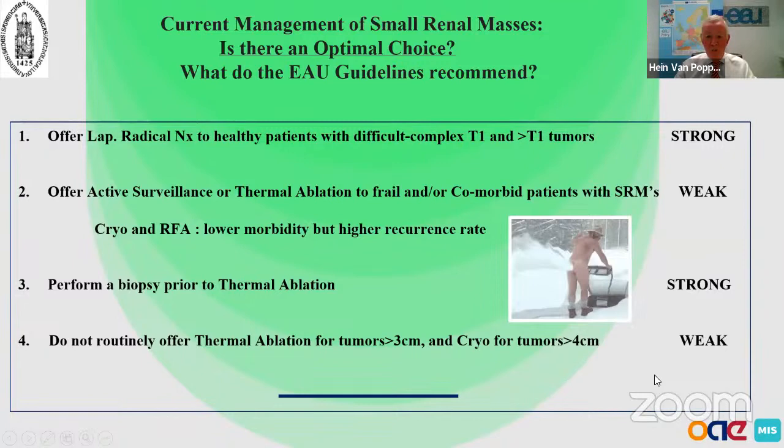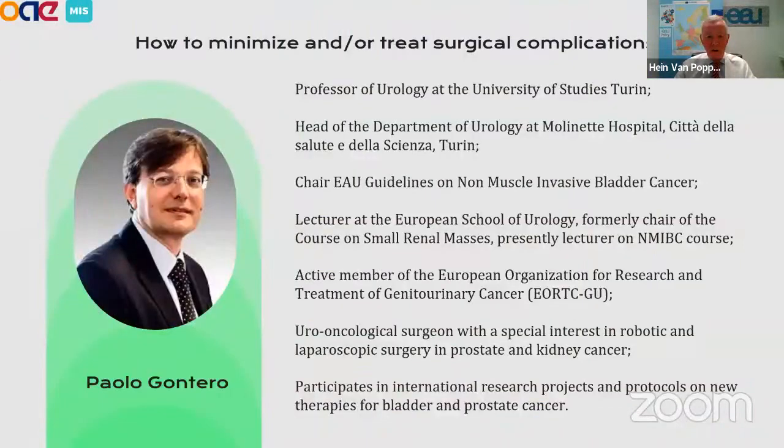So I want to stop it here and I want to listen to my following speakers on the different topics that we have chosen. The first speaker that I want to introduce is Paolo Gontero from the University of Torino in Italy, that I know since many, many years. He is the chief at Molinette. He is giving a course for the European School of Urology on small renal masses.